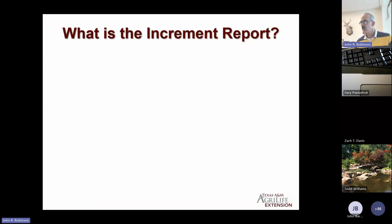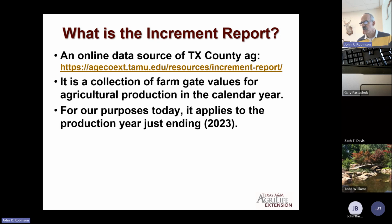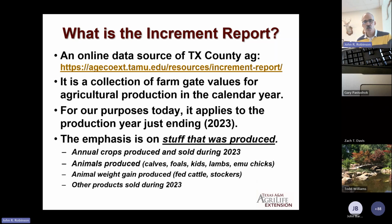But that's what it is. It's a compilation of data reflecting the value of agriculture in Texas. And again, it's the farm gate value, it's the sales value within a calendar year, just so we're clear. What we're interested in calculating is the year that was, the year that's wrapping up. So we're thinking about 2023. That's specifically the year. And our focus is on production, the value of stuff that was produced. So in the case of crops, that's the crops that were produced and sold. Yeah, some grains are in an elevator and they're not going to be sold yet. Let's just think of them as being produced and sold.